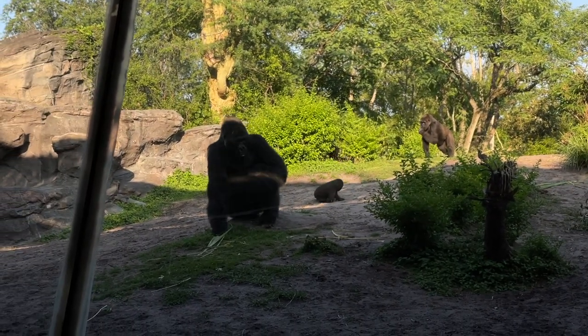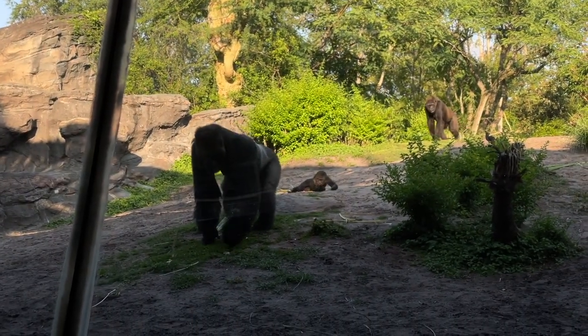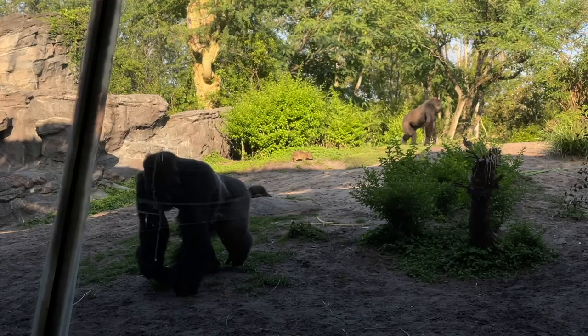They keep cool in the water. It's like the best time to see them before they go in because they all come out. Look at the little babies. There's a bunny. Look at the bunny. Oh my gosh.